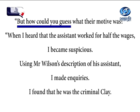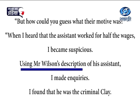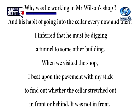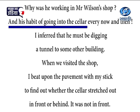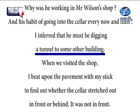But how could you guess what their motive was? When I heard that the assistant worked for half the wages, I became suspicious. Using Mr. Wilson's description of his assistant, I made enquiries. I found that he was the criminal Clay. Why was he working in Mr. Wilson's shop? And his habit of going into the cellar every now and then. I inferred that he must be digging a tunnel to some other building.